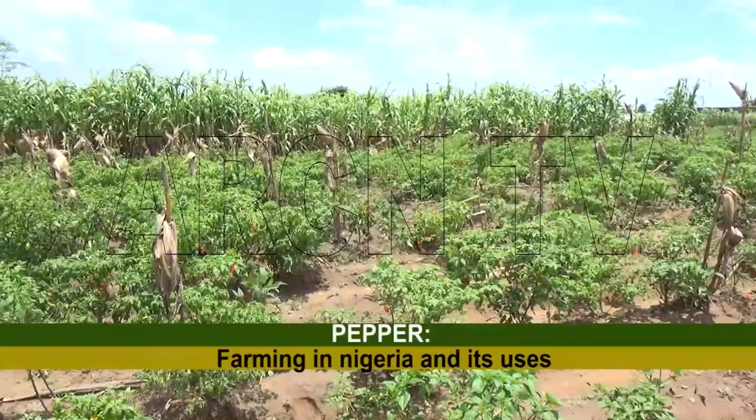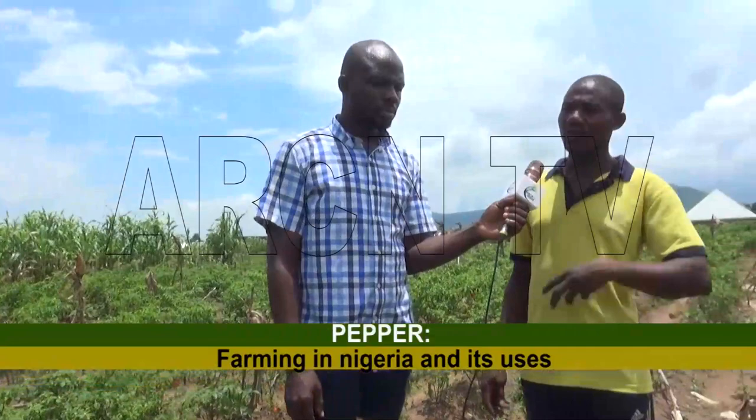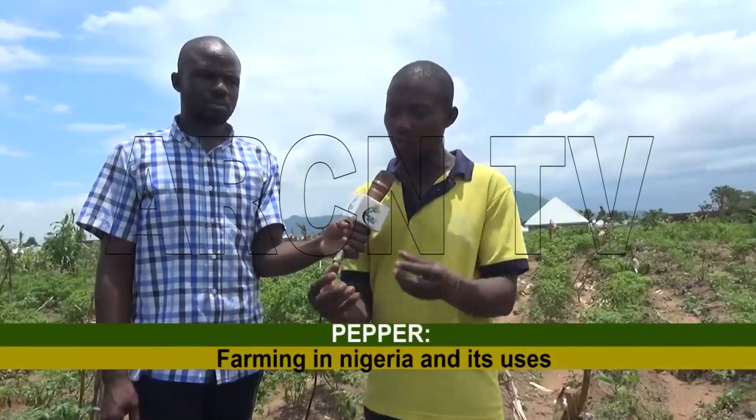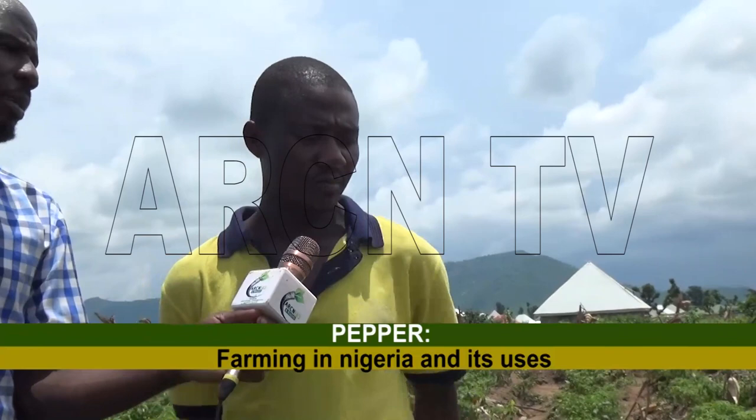It's something that you pluck on a weekly basis, because the more they ripen, other ones are produced. The more they ripen, you pluck, the more flowers come. As you can see now, some of them are green, some of them are new flowers, some of them are red. So they are in processes. This one is coming, another one is replacing it. Until the dry season finally comes, this pepper will not end, because we can pluck it till December from now.